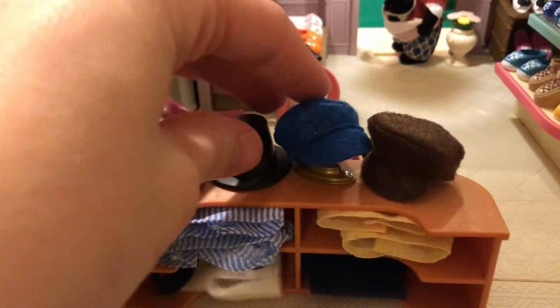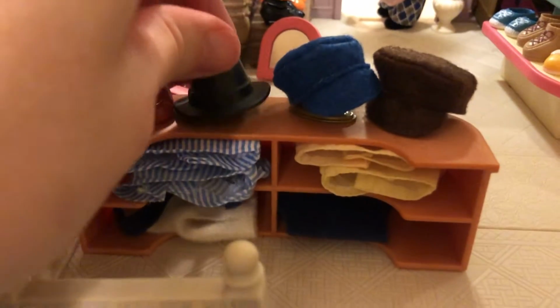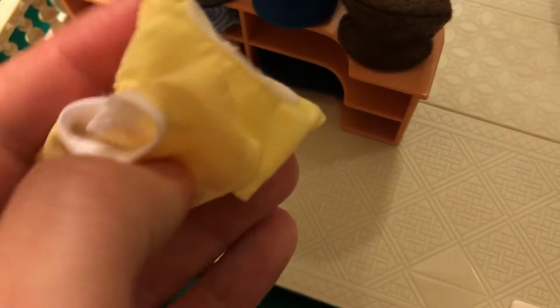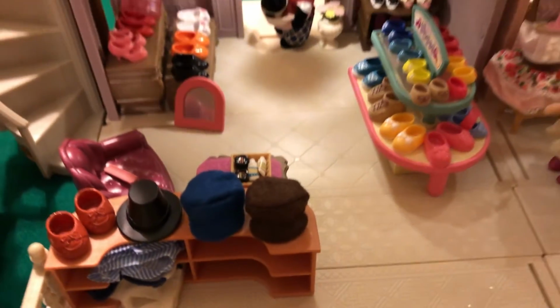And this is the pretty sad men's department. They've got some hats, that's the duck hat, and 1 pair of shoes, and then these shirts which came in the laundry hanging sets. So we have 2 of those sets, so we have 2 each of these men's and boys' shirts. And that is the hoodie from the Beaver Sibling Hiking. And that's actually from the Bunny Traveling set, but it kind of looks like a men's coat, so I put it in there.